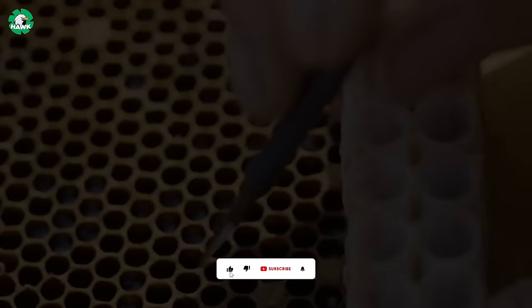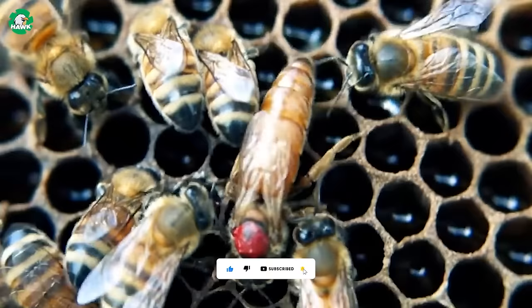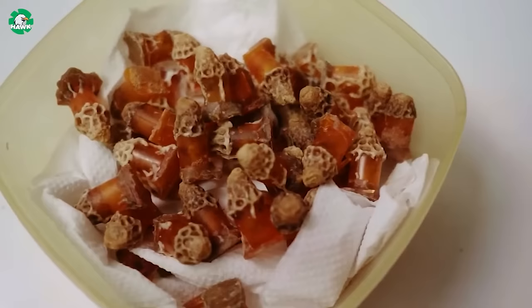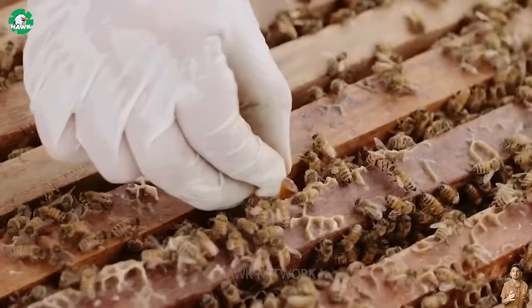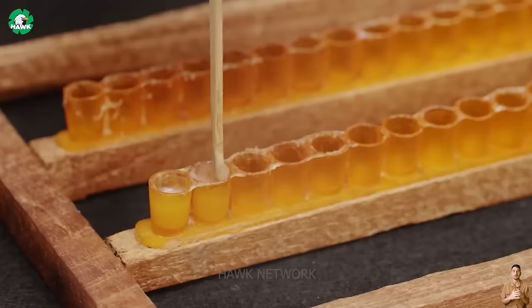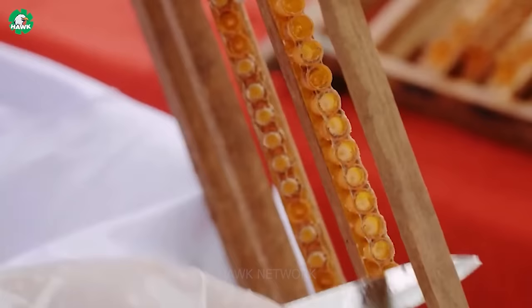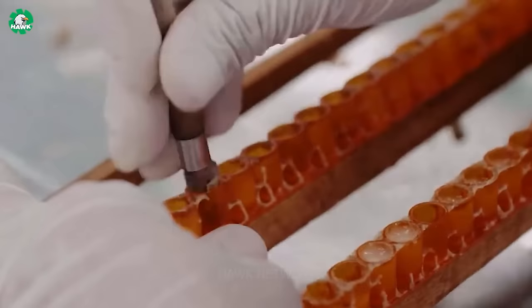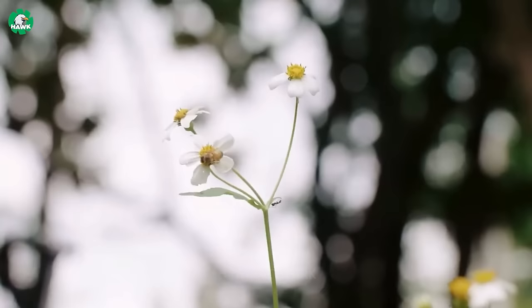Royal jelly can be found in beehives worldwide, but it is China that accounts for 90% of global production. The industry saw significant growth in the 1980s when Chinese beekeepers started using a high-yielding bee species called Apis mellifera ligustica. This particular breed has the ability to produce more royal jelly, leading to a nearly 2,000% increase in production over the past 40 years.